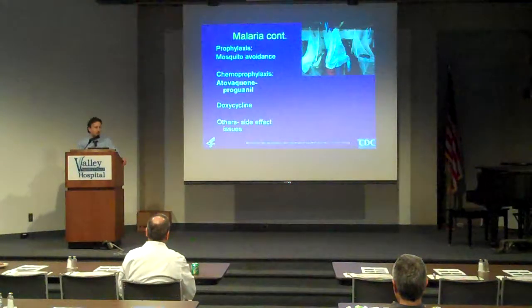How do you prevent it? That's the easiest thing to do. It's just basically don't get it. Mosquito netting, you can see the people in Kenya are wearing mosquito netting. Obviously, if you want to spend your whole life doing that, it would be cumbersome. Atovaquone-proguanil is probably the easiest and most tolerable medication.